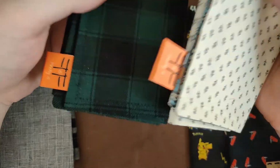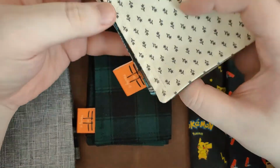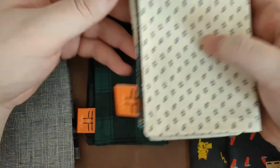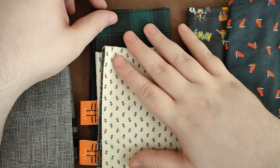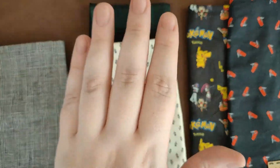These are quite reasonably priced. I'll try and link their store down below. This one is a bit of a double pattern one. They do them in different sizes, so a larger and a smaller handkerchief. I do forget what sizes these are, apologies for that.